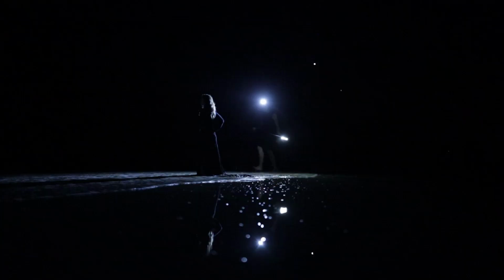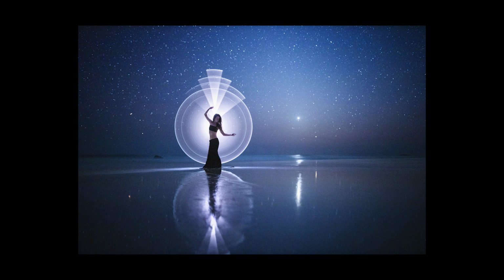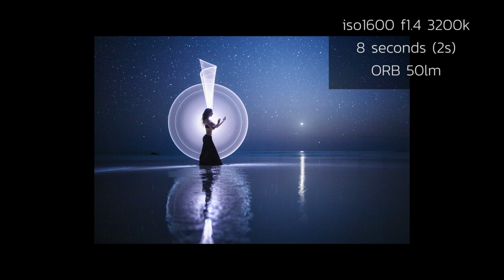Even after the blue hour had finished, we kept the same composition as Venus gave us that beautiful alignment and reflection. Another wonderful night by the beach.